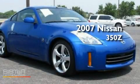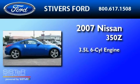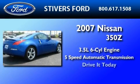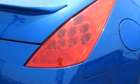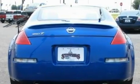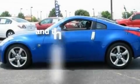This is a 2007 Nissan 350Z. It has a 3.5-liter six-cylinder engine and a five-speed automatic transmission. Its top features include cruise control, a keyless entry system, external temperature display, a CD player, leather and alloy center console trim, a front and rear multi-link suspension, cargo tie-downs, a low tire pressure indicator, four-wheel independent suspension, and this vehicle has fewer than 38,000 miles on the odometer.